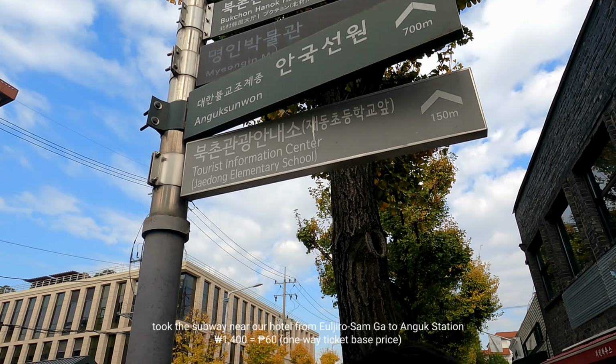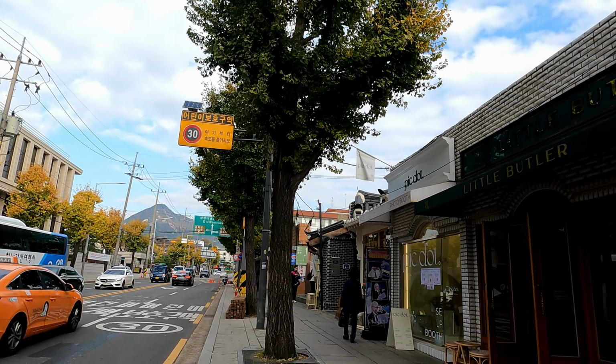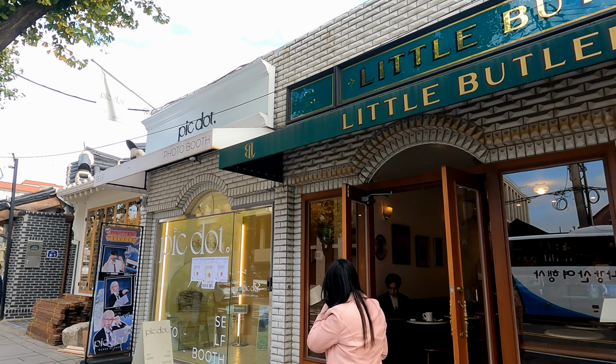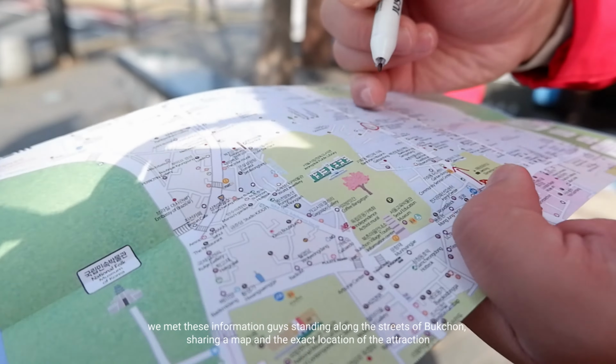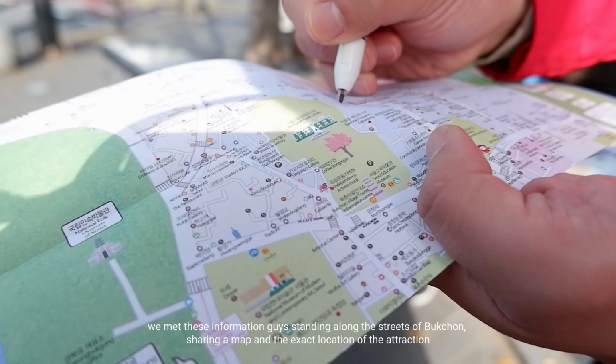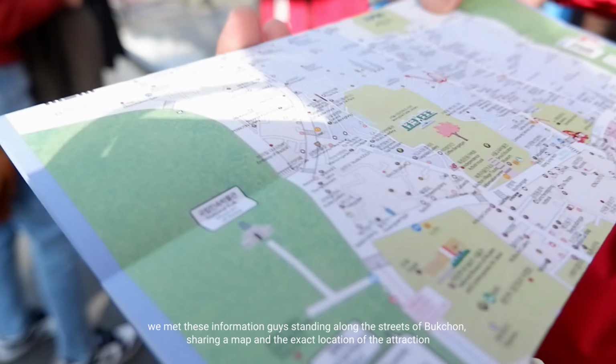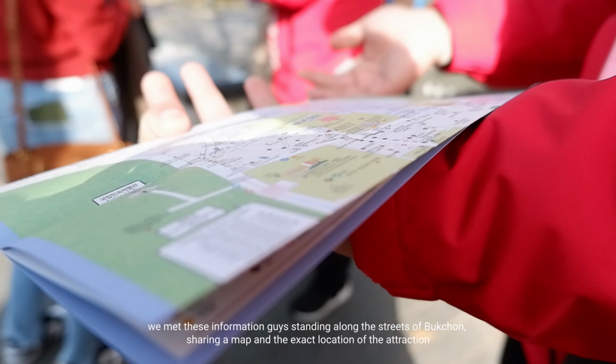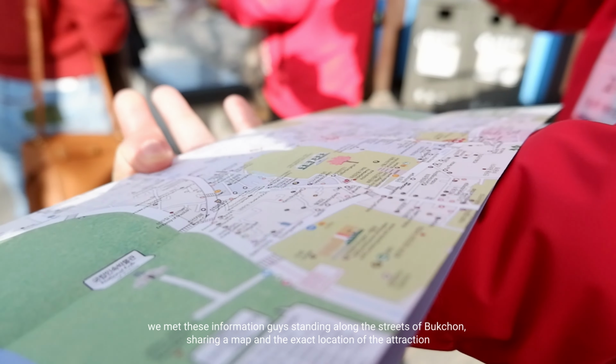We're now heading to Bukchon Hanok Village, and we're just walking from Anguk Station. I think it's super nearby. We can already see a lot of people walking along the streets, and there are a lot of cafes right here. Once you see that, please walk into this alley for 5 minutes. Then there's a big tree, and around this big tree people usually take Instagram photos with the traditional houses.